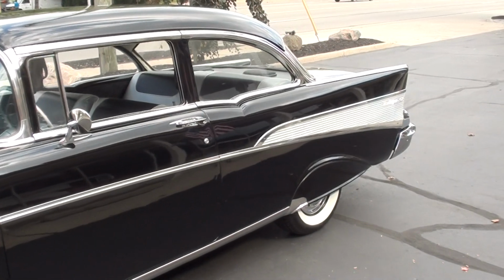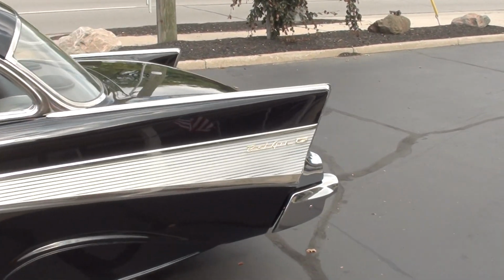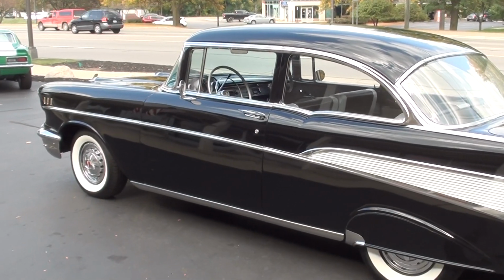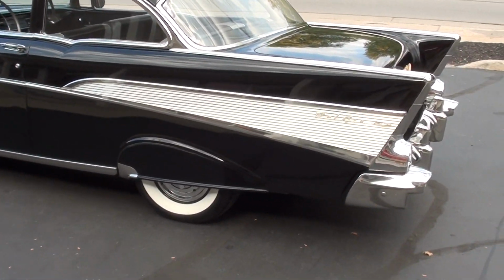You want a nice running and driving 57 Chevy? This car, just turn the key, point the direction, and go. Great car. I love the fact that it's an original black car. We left it alone. The only thing I did is I just put new dual exhaust on it.